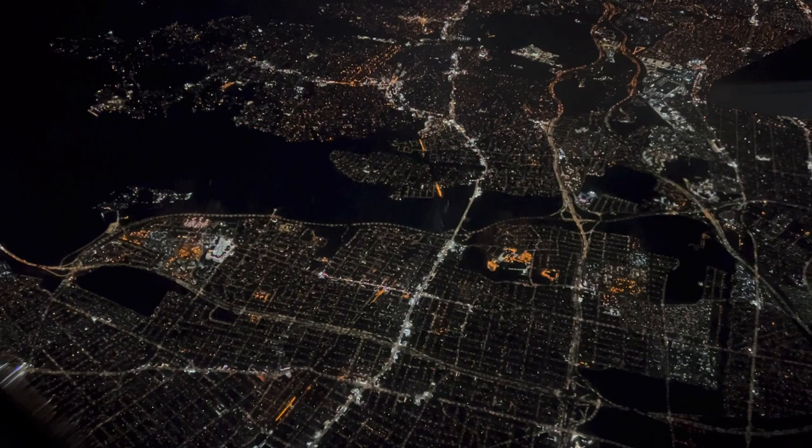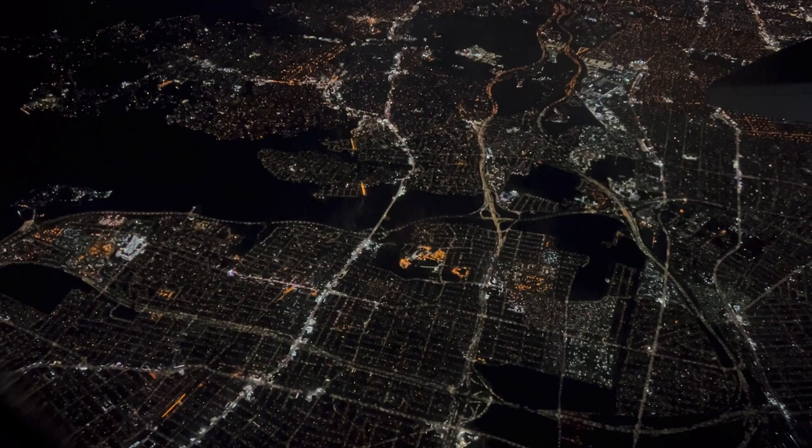Departure, FedEx 1292, 2,500, climbing to 5,000. 1292, departure, rate of climb, maintain 7,000. Maintain 7,000, FedEx 1292.